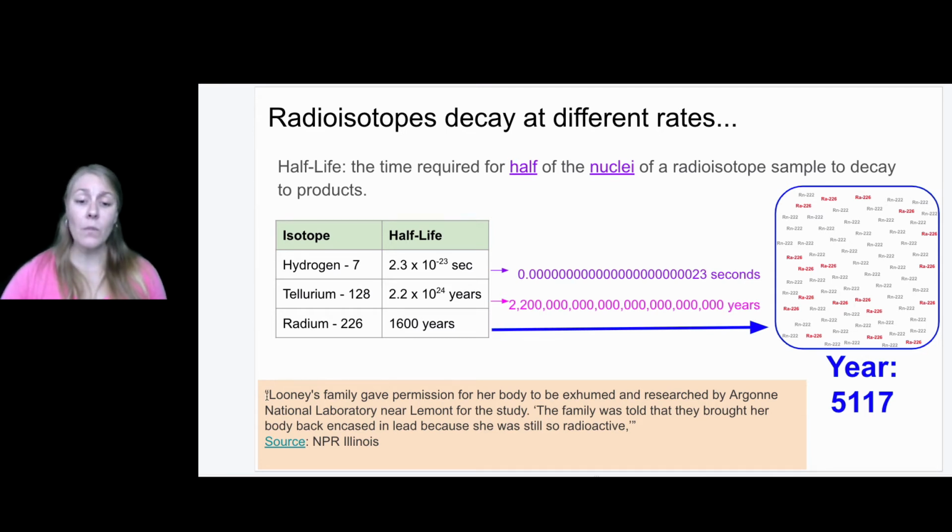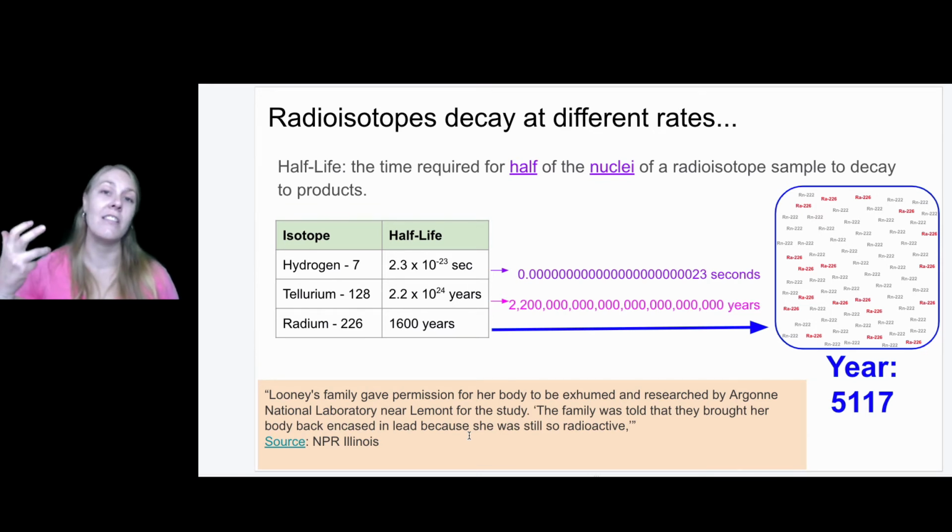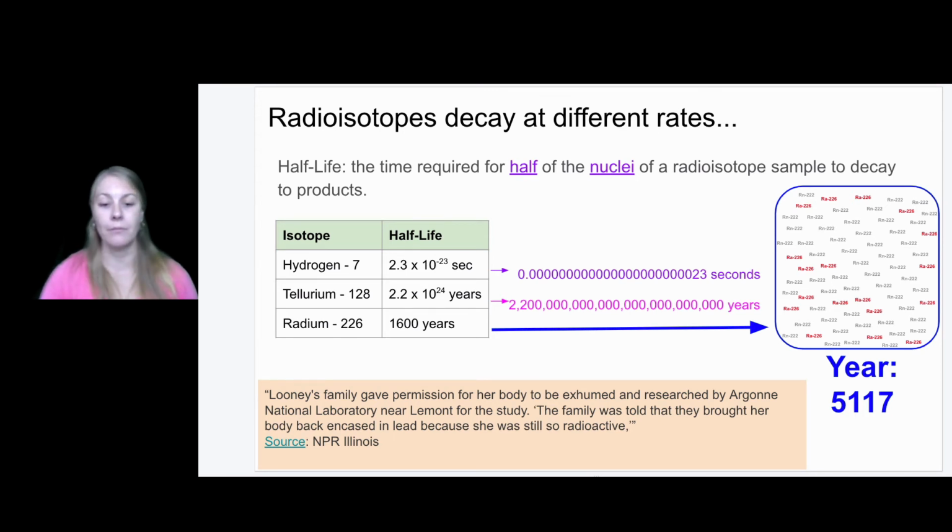For this reason, when one of the radium girls, her family gave permission, you can see this quote down here, her family gave permission for her body to be exhumed and researched by Argonne National Laboratory near Lamont for study, because this was the ability to study what happens when a person ingests radioisotopes. And the family was told that they brought her body back encased in lead because she was still so radioactive. They say that the radium girls are still glowing in their coffins with a soft luminescent glow that we see typical of radium-226 because its half-life is so long that they still have a lot of radium, almost all of the radium inside of their bodies, which is really, really bad.